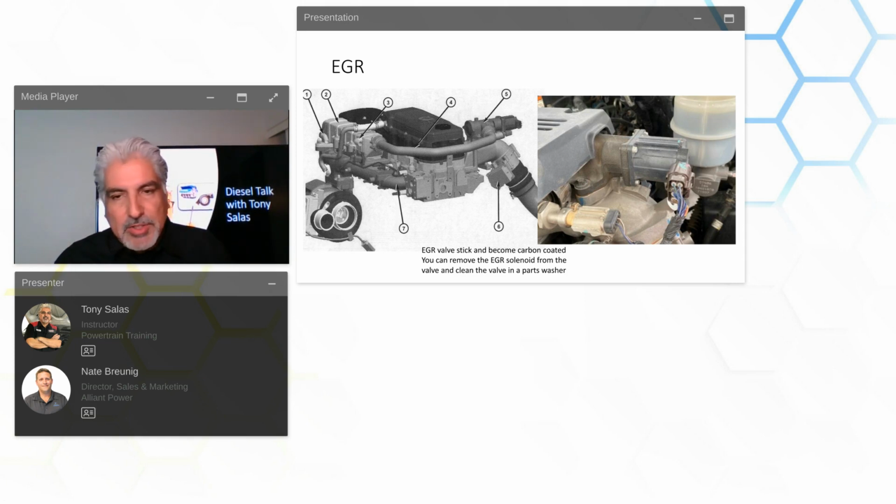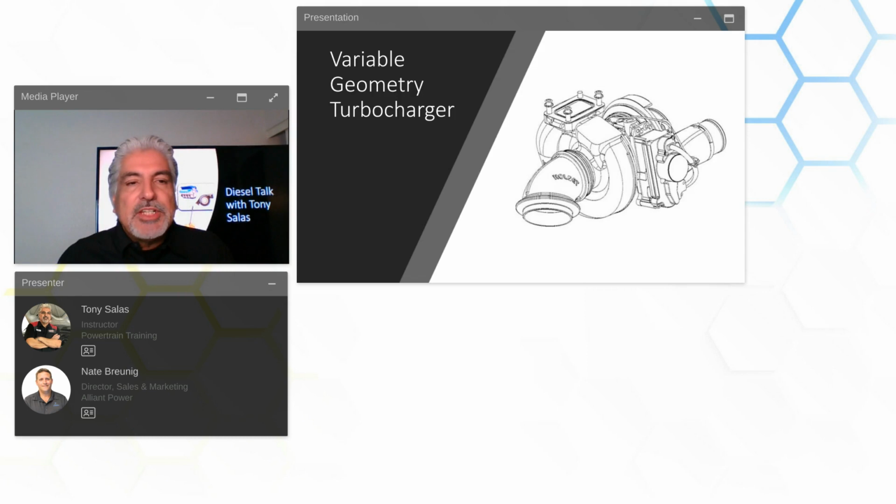It requires us to put a new gasket on the base, but in this case, it's been a pretty easy fix. But always check the condition of the tube feeding it, because that tube that goes across, which is item number 4, has been known to get carbon coke along with the EGR cooler. So, all right, switching gears again. The variable geometry turbocharger, that continues to be a headache.